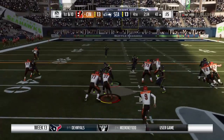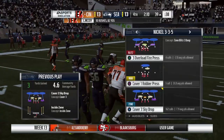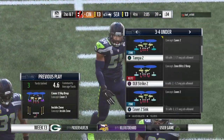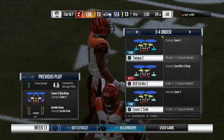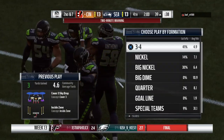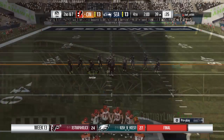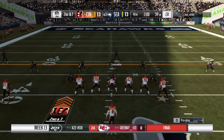Tenth carry now for McCoy. Give him 3 on 1st down. It'll set up a 2nd and 7. Time for a break. We'll come back and see how it all shakes out after this.